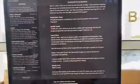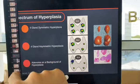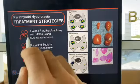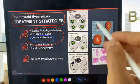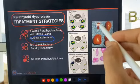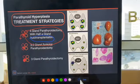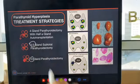It all depends on what surgery they had originally, and let me explain. There are 2 ways to address hyperplasia, right? Either doing a 4-gland parathyroidectomy with autotransplantation of one of the glands. So you take the smaller gland, cut it in half, and then chop it up into little pieces, and insert those little pieces in the muscle. That's one way of doing it. The other way is to remove either 3.5 glands or 3 glands. In your case, the 3.5 glands, right?